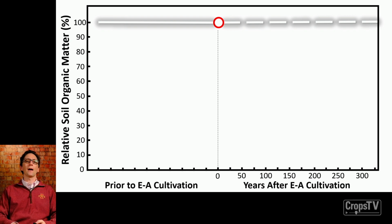And so now I'm going to show a graph of what has changed over this time period. On the left-hand portion of the graph, there aren't any years because it's going back tens of thousands of years. And then I bring it up to 0, which is about the time at which European Americans, that's what E-A stands for, started cultivating the land.